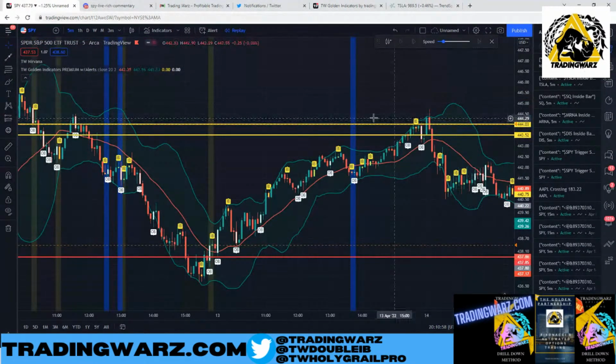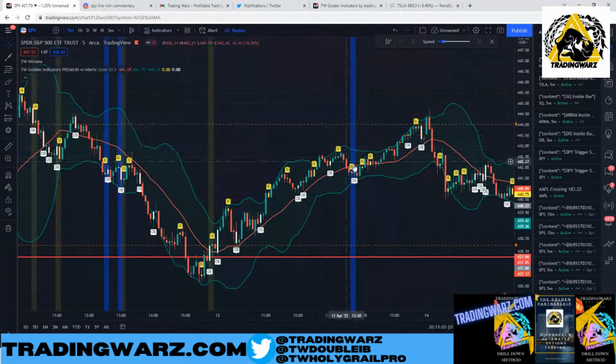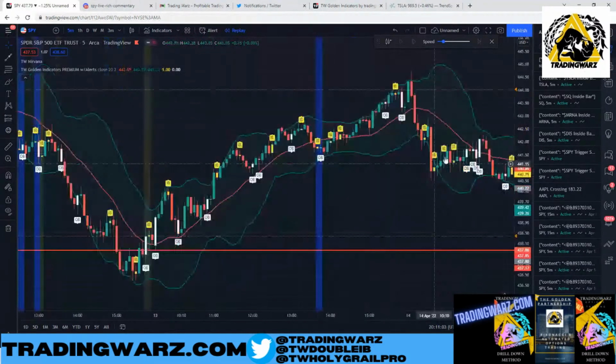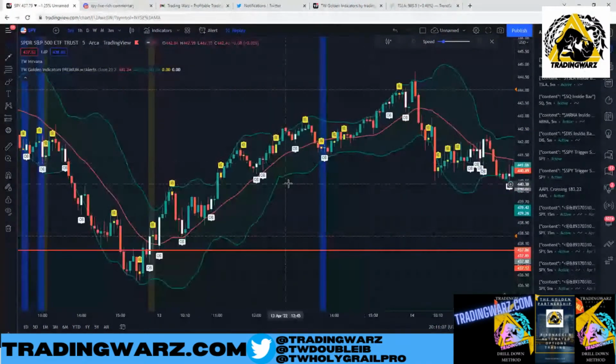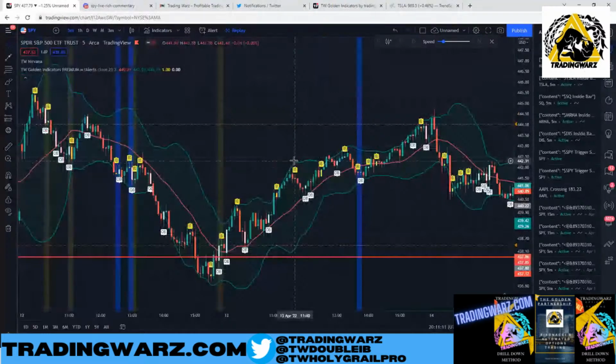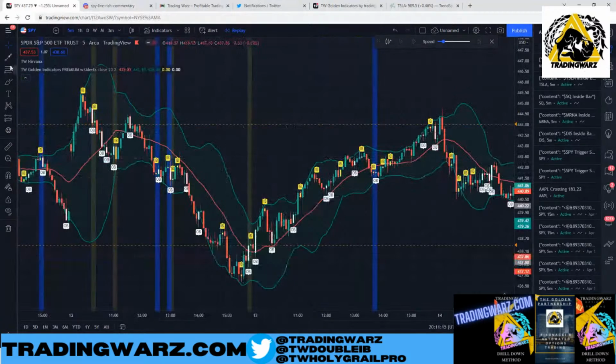So Thursday, sorry, I keep forgetting. Friday, the market was closed. So this was Thursday's price action, and then here was Wednesday. What happened on Wednesday for me was basically nothing. I didn't end up taking any trades really, because we had an inside open. Let me show you how that worked out.